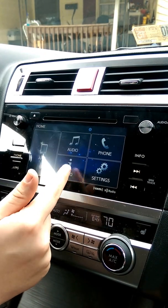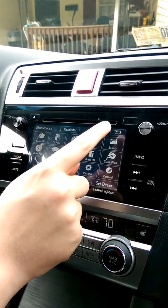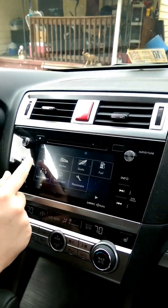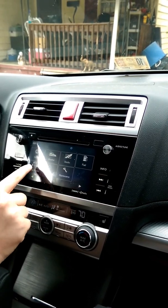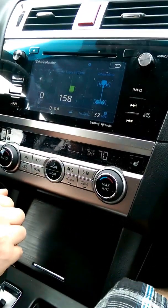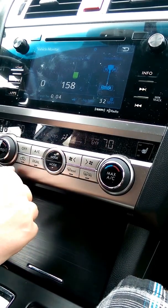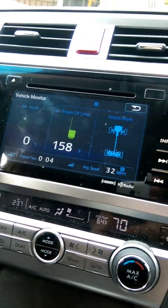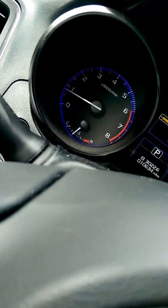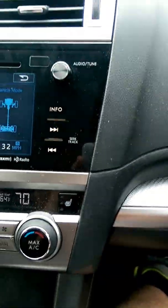Then settings and info. If you go here, you can schedule maintenance. You can look up sports, all these different things. And right now, you can monitor the condition of your vehicle. Right now our engine oil temp is at 158. That's a little cold. If you look, we're not quite at operating temperature. So that looks about right.